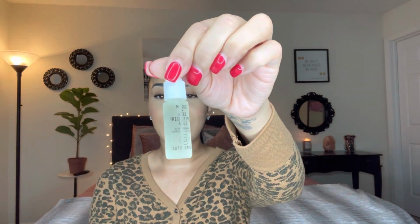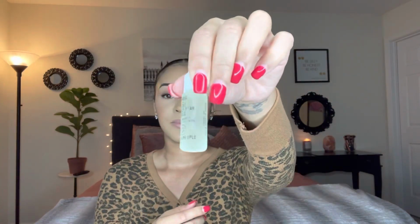It says Maqui, Acai, Prickly Pear, and Goji Superberry, Hydrate, and Glow. Yes, I love glowy products that make my skin just look hydrated and nice. I've never tried a foundation oil or anything like that, so I'm very excited about this. It doesn't have a smell, but it has a light consistency.